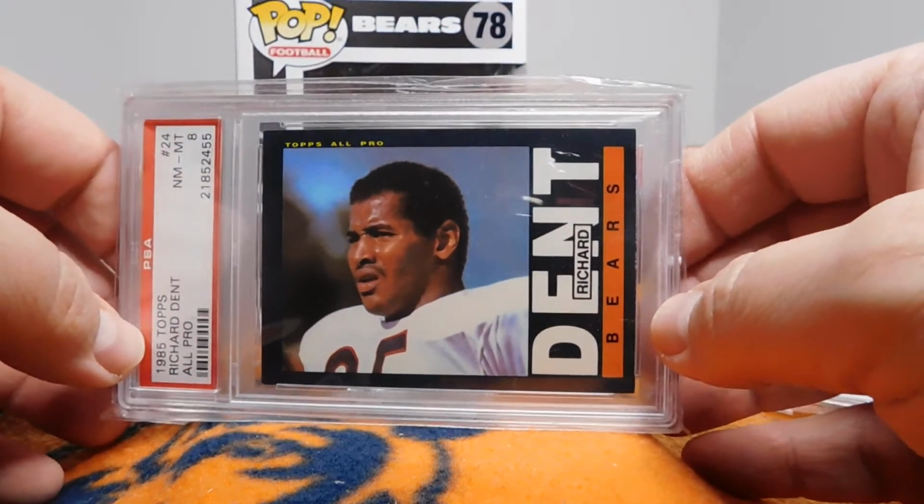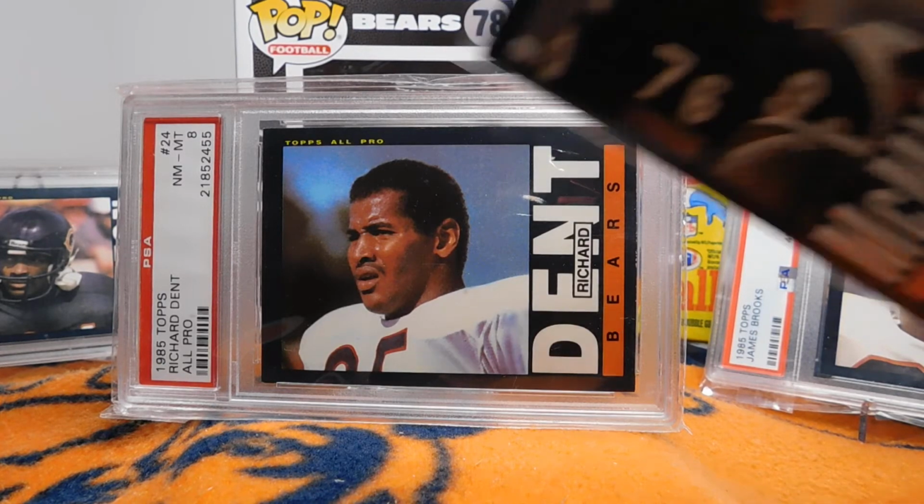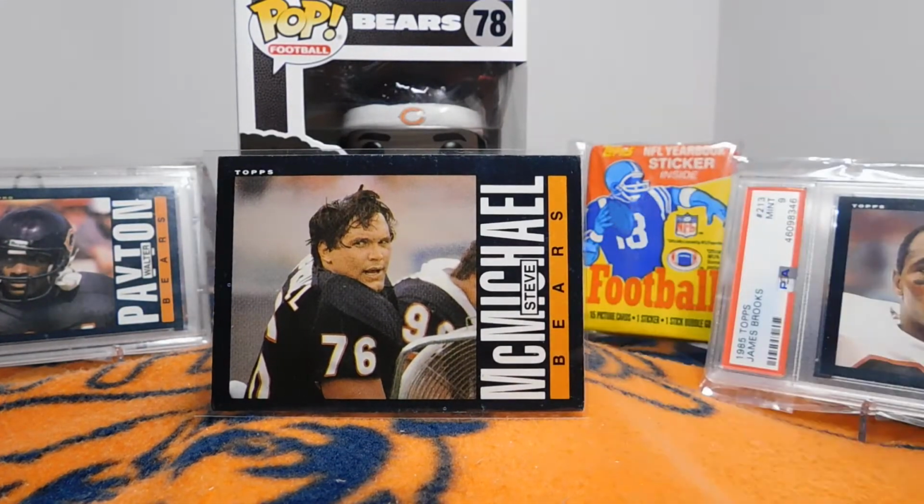So this right here is the card I'll start off with. This is one of the top rookies of this class. This is the Richard Dent 1985. This is a near mint 8. And Richard Dent was the Super Bowl 20 MVP that year. In that game, he had 1.5 sacks, 2 forced fumbles, and a blocked pass. So he was pretty great. 4-time All-Pro, 137.5 sacks, which when he retired, he had the 3rd most of all time. So great player there.